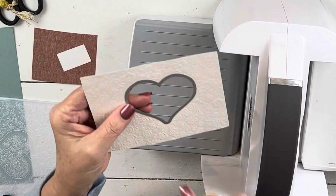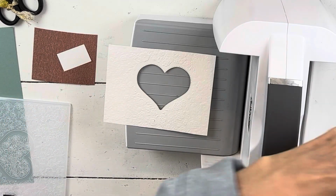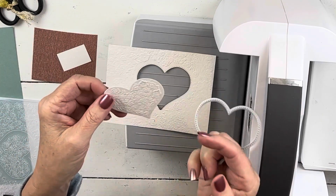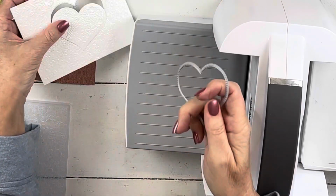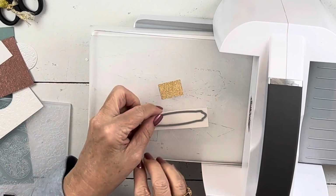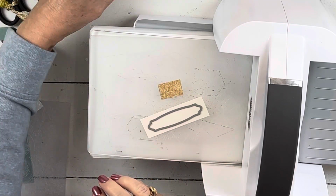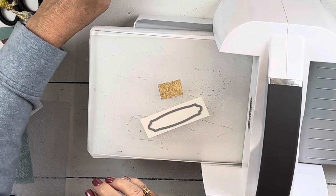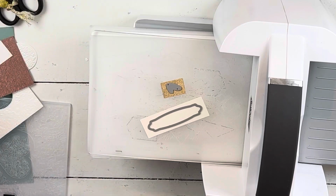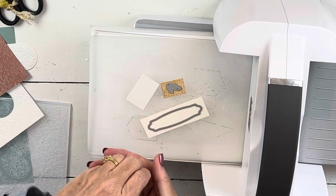So now we have this piece, and it has that fun stitching around it. And then we have this piece. Now you can put it in your folder if you want and do them both at the same time, but you just have to be careful that it's in the right spot because you don't want to cut your folder. Shimmer white cardstock. I'm going to do my words on that. I have the leaf, and this is the gold that comes in that same package as the pink. And then I have a little scrap piece here of the mother of pearl paper.